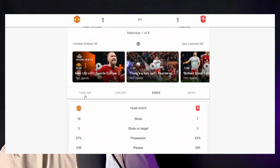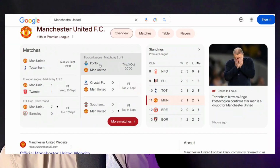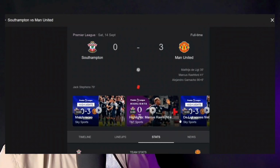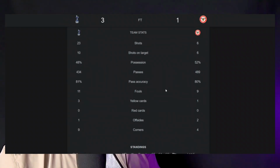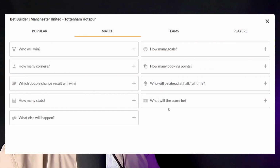Let's have a look here. Shots on target 5. I'm not gonna look at the Barnsley match. Crystal Palace 6. All right, so they're almost averaging half of what they're taking their shots on. Let's go Southampton, and we have 20 to 10. Yeah, it's almost a 50-50 ratio. Spurs 6 for 6, very interesting. Arsenal 7 for 4. You know what? No, I'm gonna leave it. Let's leave that one.